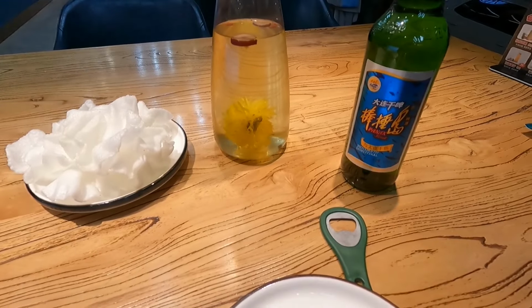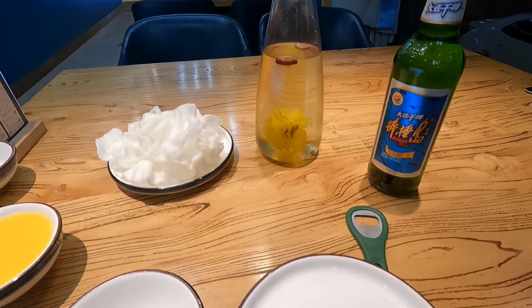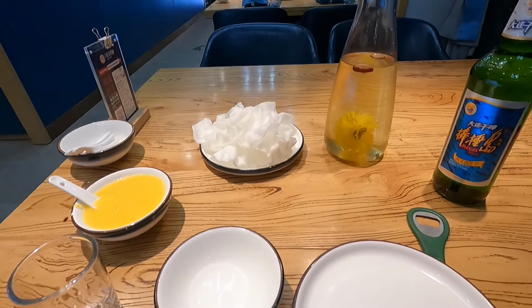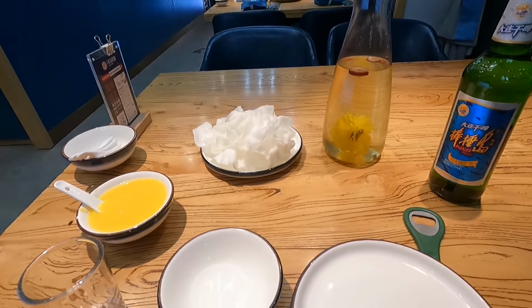I found a restaurant that claims to have Dalian's most authentic taste, and that's what I like to do. When I go to a place, I try to eat their local stuff. Now this is northeastern China, and I'm very familiar with northeastern cuisine, but this is a part of the Northeast that I've never been to. We're in the southernmost point of the Northeast. That sounds kind of weird, right? The southernmost point of the Northeast region of China.